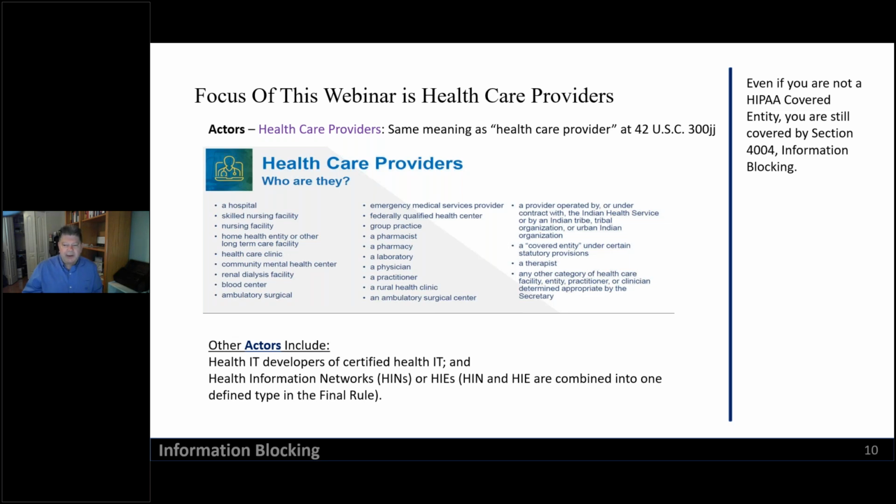The other actors that we're not really going to be discussing too much today, other than how they peripherally come in, are health IT developers of certified health IT. In other words, those companies that want to develop an application that will connect to one of the health information exchanges. They have to go through a process to be certified by the ONC, and then once they do that, they will be able to connect to these health information networks that will give patients full access to all the medical records, which means eventually, and more than likely sooner rather than later, you will be asked to join a health information network, and if you don't, you will be guilty of information blocking.